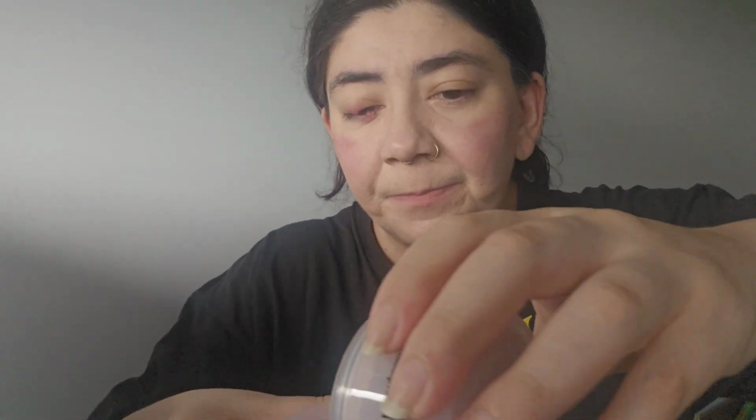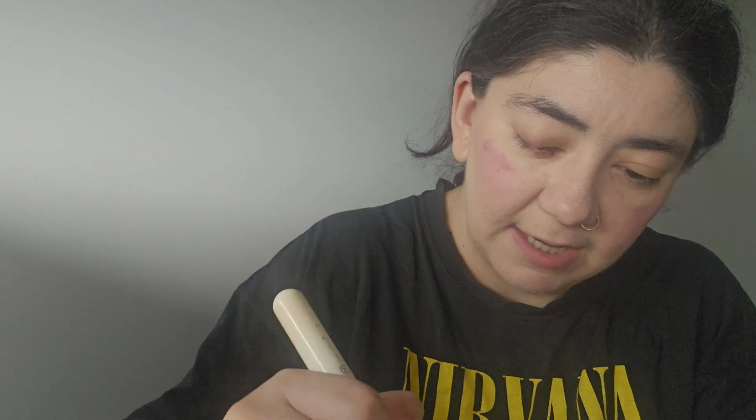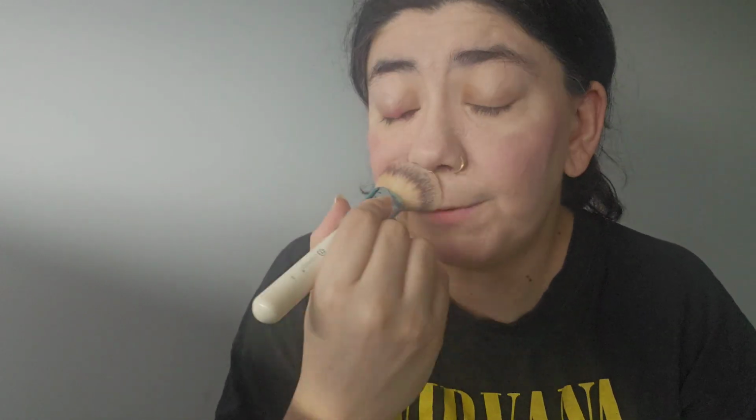Okay, so I'm just going to put some in the lid, and I'm going to take a small amount and put it under my eyes. I am not the biggest fan of the Melt Cosmetics setting powder, the luminous powder that they had. I can't remember what it's called because my brain again does not work. I did not like that at all. It's one of the only Melt Cosmetics products that I don't like.